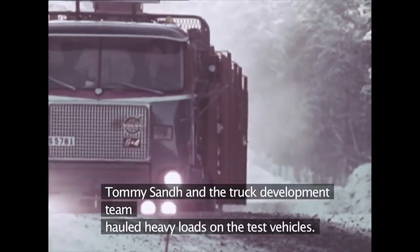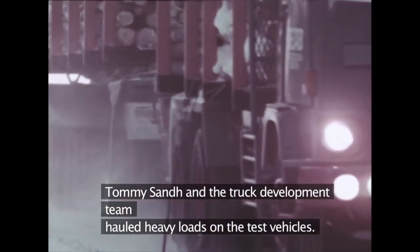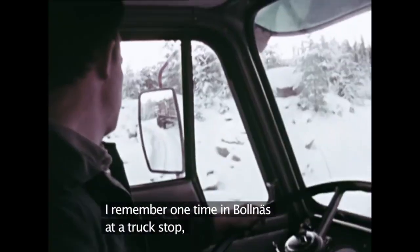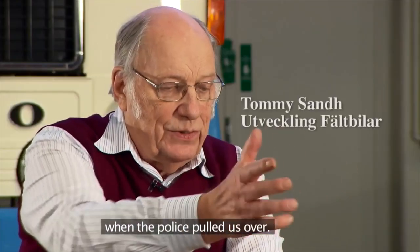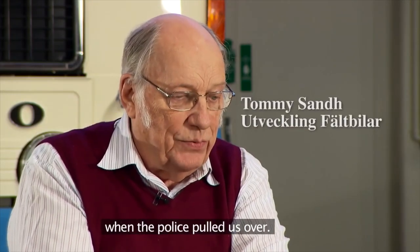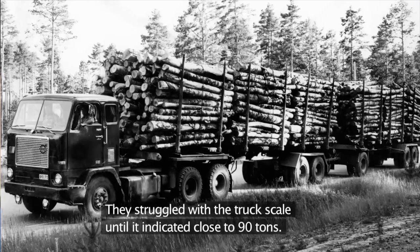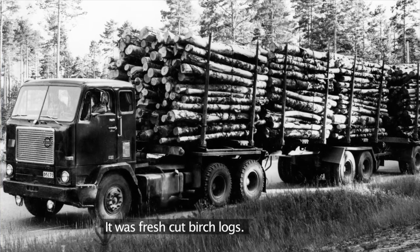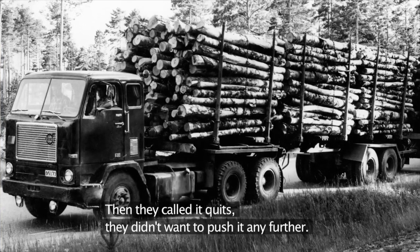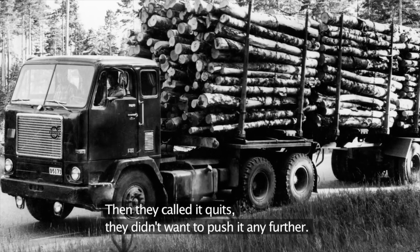Tommy Sand arbetade med utveckling av fältbilar och det kördes med tunga provekipage. Jag var med vid tillfället när vi kom till Vollnäs, nere i krysset och på vänstersidan var en stor parkering och där stod länsman och tog in den. Och de slet ju det med vågarna bra länge och kom upp närmare 90 ton. Och då var det den här råa björken. Men då la de av. De ville inte jobba vidare på det.